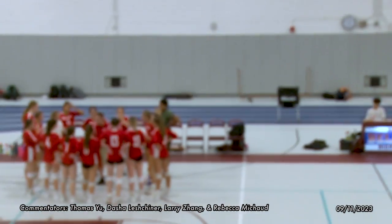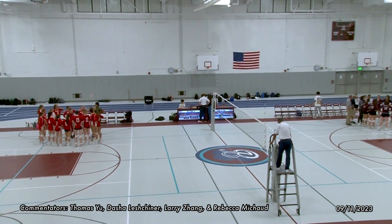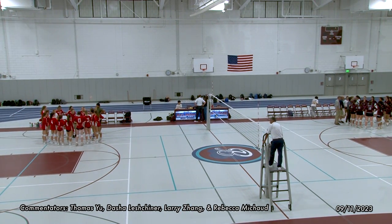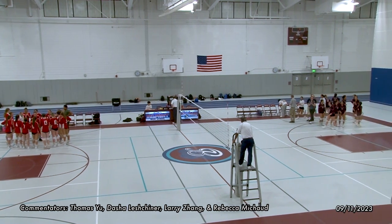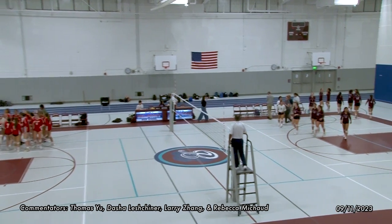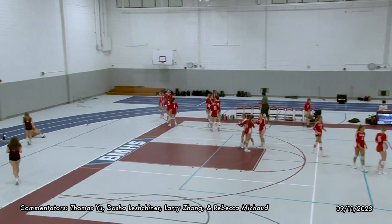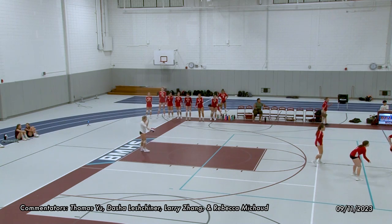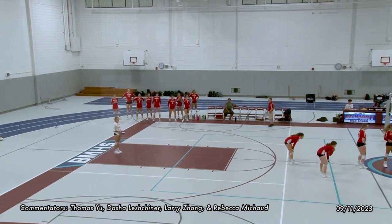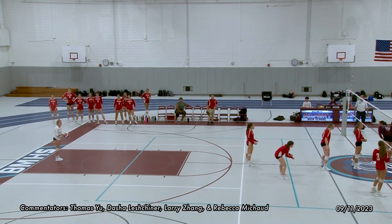A very intense situation for both teams. Very close game. Getting back on the court, ready to play. Followed by Melrose. And Melrose is up serving. Melrose number one. Now Belmont used up both their timeouts, with zero timeouts left.